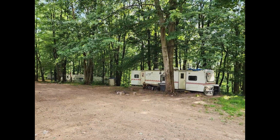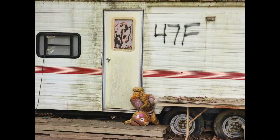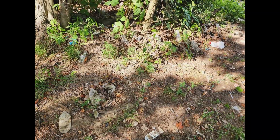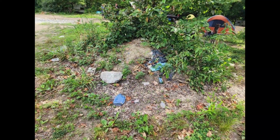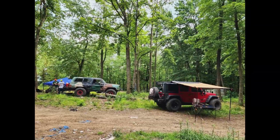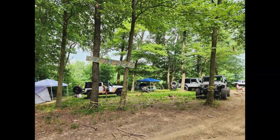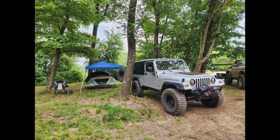This secret location Jack is referring to is called the Forbidden Zone. This place definitely left all of us with some mixed feelings. The trails were actually pretty nice. There was a lot of different terrain, a lot of good challenges. Unfortunately, the campsite, not so much. This was pretty much the most trashed up place we've ever been. On top of that, after a day of wheeling, we got back to our campsites and several of us noticed we had quite a few items stolen.